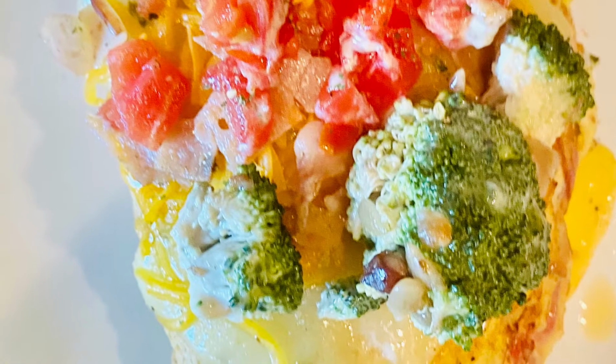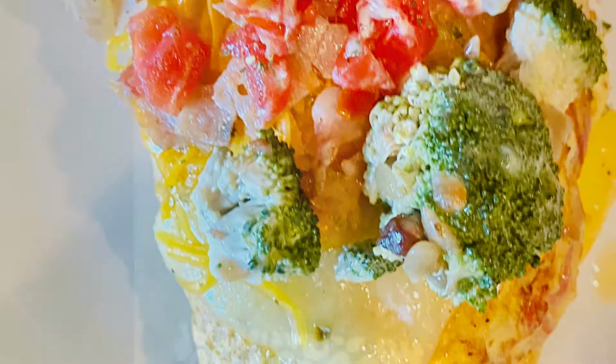Look at this omelet. It came out amazing. It's absolutely delicious. And let me show you how it all came together.